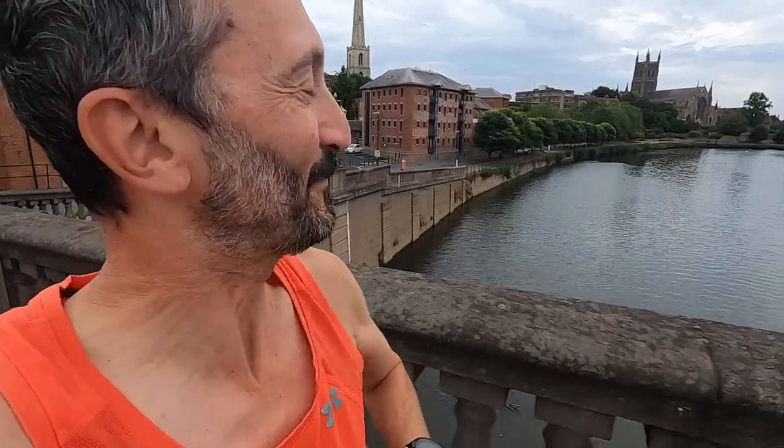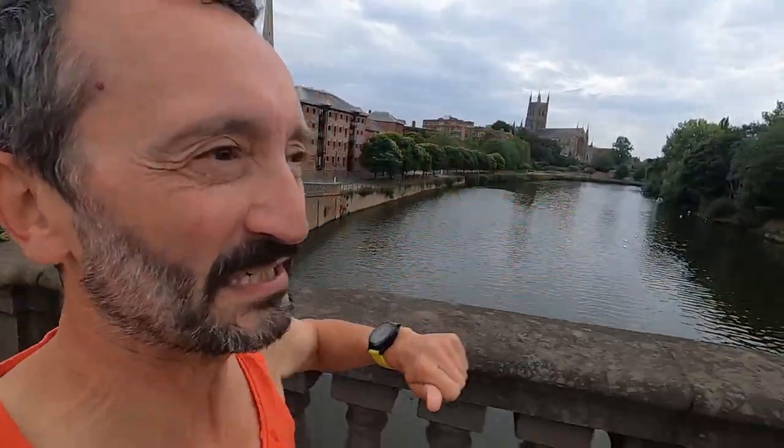Yes, it's bright and breezy here on Sunday morning, Sunday the 4th of September, as I head over the River Severn on the bridge here, Worcester Cathedral in the background. I'm gonna get familiar with this particular part of the route. Yes, I am on the route already. We'll be crossing this bridge a number of times during the half marathon.